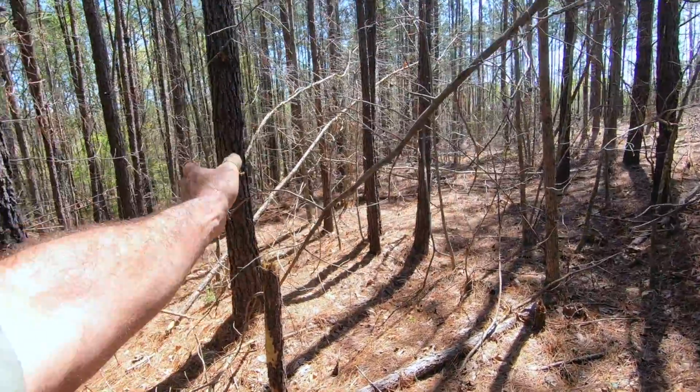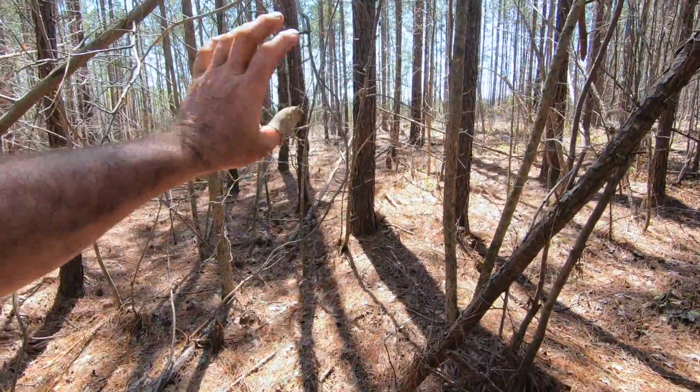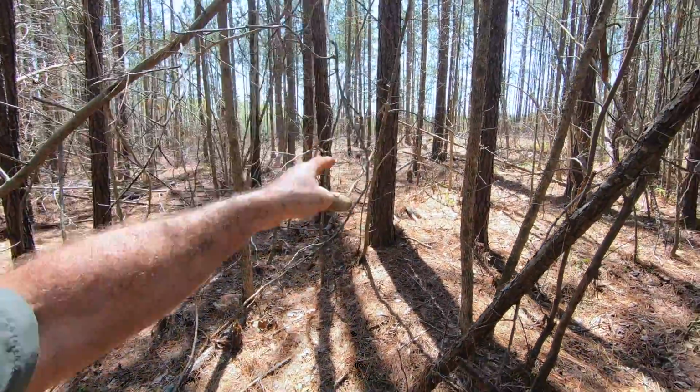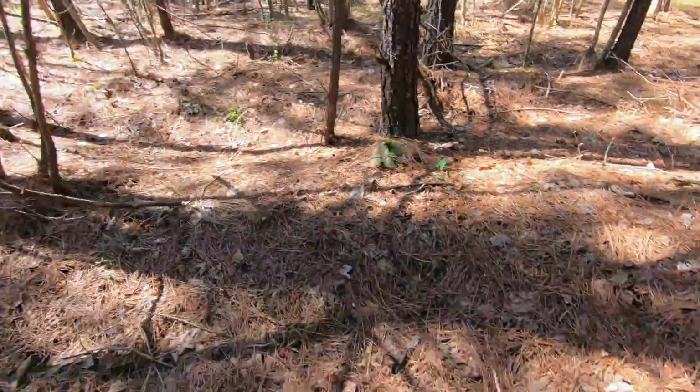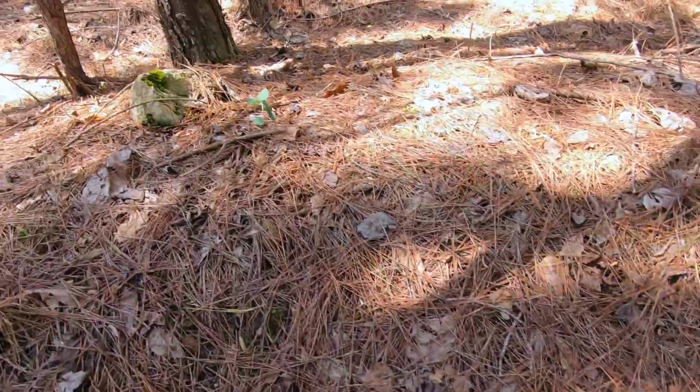The stream is right down the hill there, and I came up through here, and this is the area Thomas said there was a lot of rocks. Now, unfortunately, it's like a modern dump where there's burned up tires and things. But you can see these rocks are scattered through the woods. I ran my machine over it, but did not get any signals.